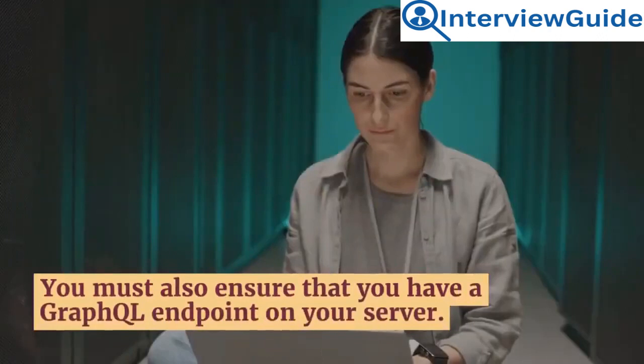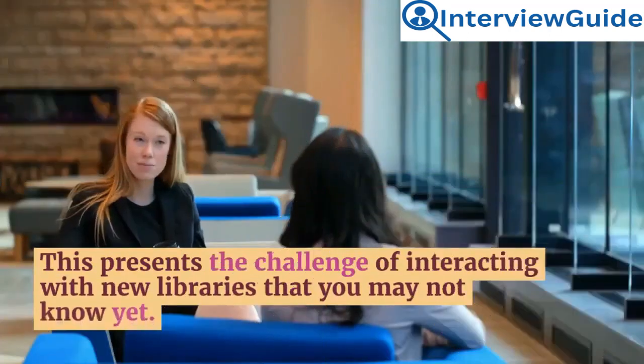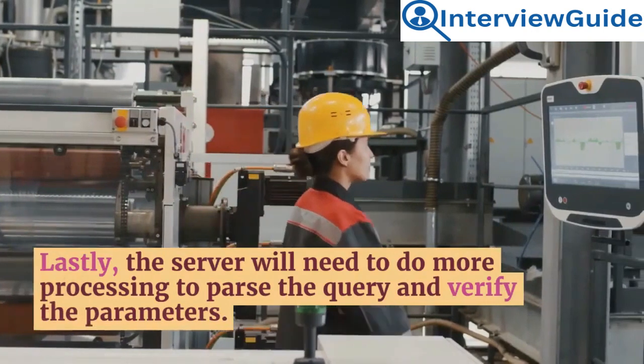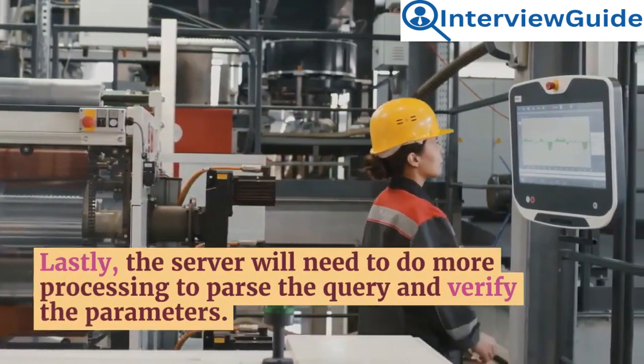You must also ensure that you have a GraphQL endpoint on your server. This presents the challenge of interacting with new libraries that you may not know yet. Lastly, the server will need to do more processing to parse the query and verify the parameters.